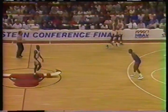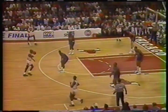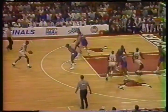Edwards will come in for Sally, and Bill Cartwright is also checked in for the Chicago Bulls, replacing Neely. See, Jordan wants to post up right now on Dumars. You can't go away from him. 4 minutes to go in the first half.